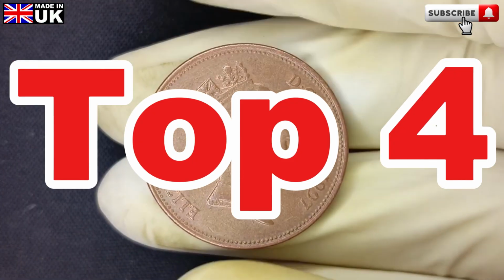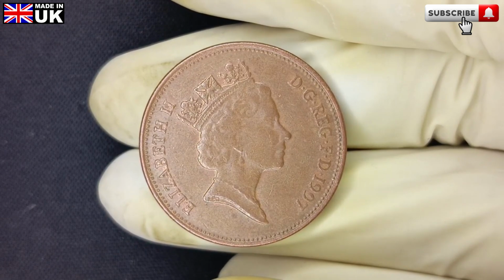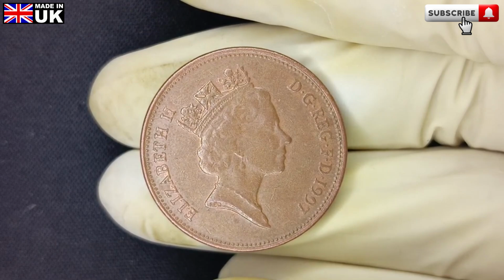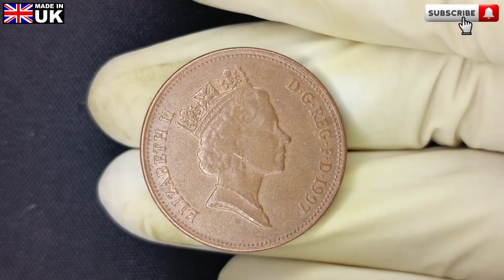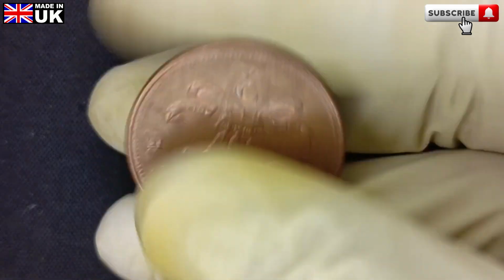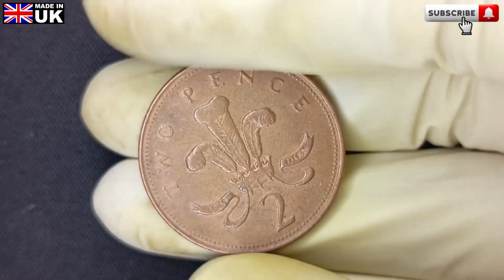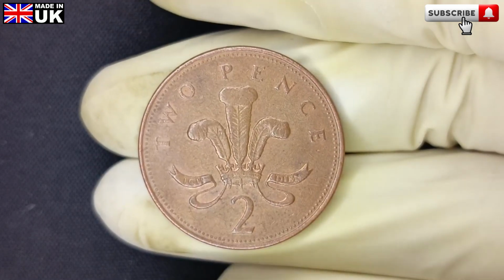Top 4. Today, we step into one such story, a journey that begins in 1997, in the heart of the United Kingdom, where a modest copper-plated coin would quietly begin a legacy that few could predict. Welcome to the world of the Elizabeth II 2 pence coin, a seemingly ordinary piece that now commands extraordinary admiration and awe. The year 1997 was one of significance for Britain.